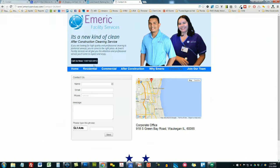Let's see here. What was I going to check next? Let's take a look at this. Oh, the CAPTCHA right there. Oh, this right here? Yeah. Go back. What are we going to say about that? Would you recommend to take that out?